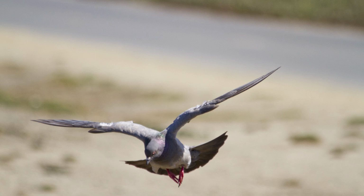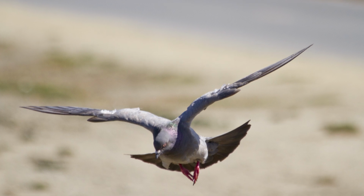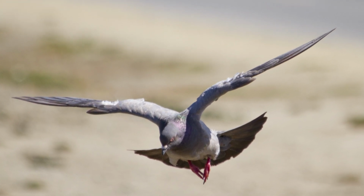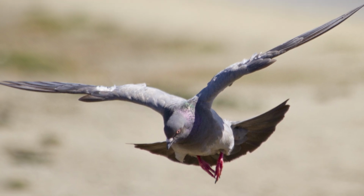Okay, now the fourth image is actually not from the event. I took it the next day when I was outside. It's of a pigeon, and it was done at 300 millimeters, f5.6, 1/1600 of a second at ISO 250. Like with wildlife, I was just lucky with the shutter speed. I was able to get it.